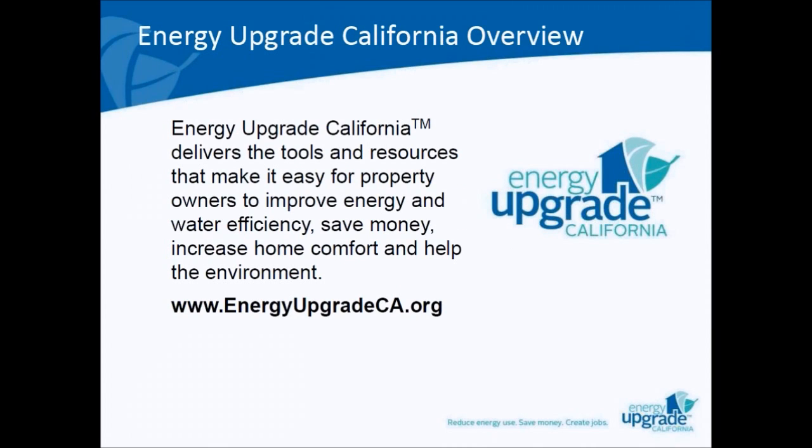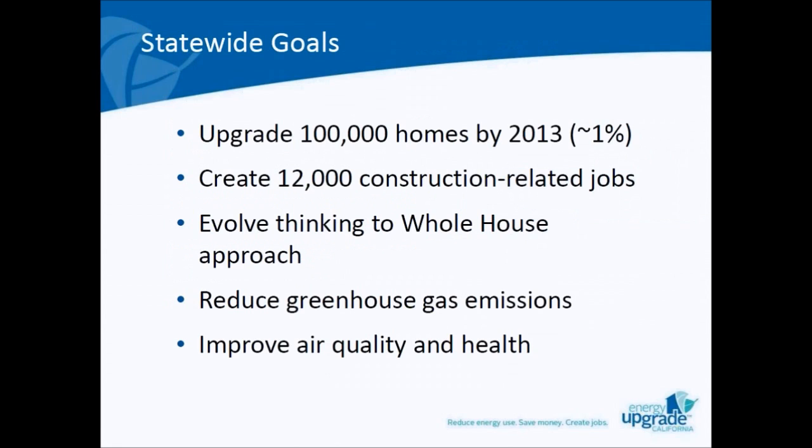Energy Upgrade California, this is kind of the statewide logo that you may have seen. It's based on a lot of research, and each utility, I should say, has a different version of this. They're all pretty similar, but they have different nuances and program requirements. So what we're talking about today is the PG&E, Pacific Gas and Electric Whole House Rebate Program, which is obviously one of the big utilities in Northern California, reaching down to almost Bakersfield and Santa Barbara County. So it's a big territory, and this is what we're talking about here today.